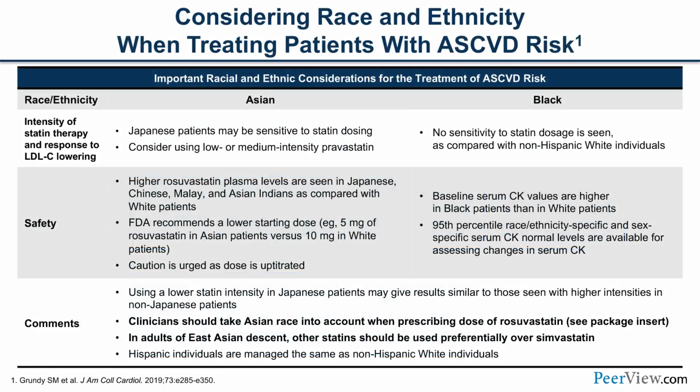So it is important to consider race and ethnicity when treating patients with ASCVD risk when statin therapy is being used. Higher doses of rosuvastatin are not recommended in Japanese, Chinese, Malay, and Asian Indians, typically because they may have higher rosuvastatin plasma levels due to diminished metabolism. So for rosuvastatin, starting doses of 5 milligrams a day are recommended in those who are of Asian descent. And caution is indicated as the dose is up-titrated. And then among Blacks, there's no sensitivity to statin dosage, but baseline CK levels sometimes are higher in Black patients than in white patients. So that needs to be taken into account when using CK for monitoring possible muscle symptoms.